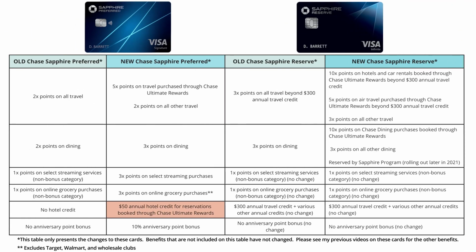Outside the point system, Chase is also adding an annual hotel credit of $50 for reservations booked through Chase Ultimate Rewards with your Chase Sapphire Preferred. So your first $50 in spending in that category will automatically be covered by that annual credit.